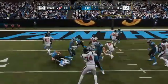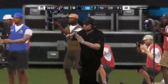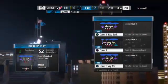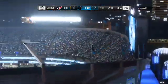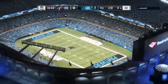Now Foreman. And running room hard to come by here. He gets it down to the 8. And this defense here going to burn their 2nd timeout. But you can also factor in another timeout that they'll get when the clock stops at the 2-minute warning.